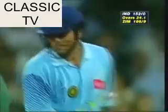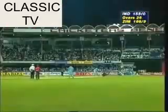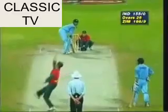And that's a very flighted delivery. This will be a real challenge for Sachin. How far can he deposit these? Well, down the wicket he goes. This is high in the air. That's going all the way. Don't worry about chasing that one. Oh, a biggie! Onto the roof of the newsstand.